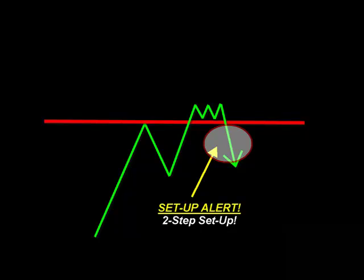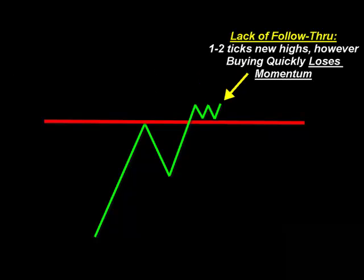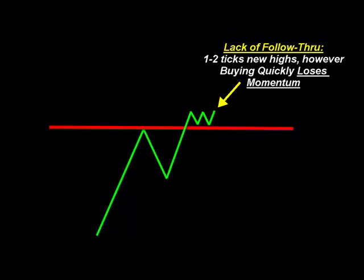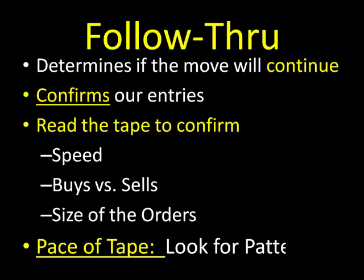Going back a couple slides here, we look for follow-through to confirm the entry. One of the big confirmations for an entry is seeing that explosion, seeing that follow-through, which tells us this move is there and it is moving. If we don't see the follow-through, we begin to see this very sideways choppiness. Price action slows down, momentum curls against us, and we know to be very careful. So guys, follow-through determines if the move will continue. It confirms our entries.